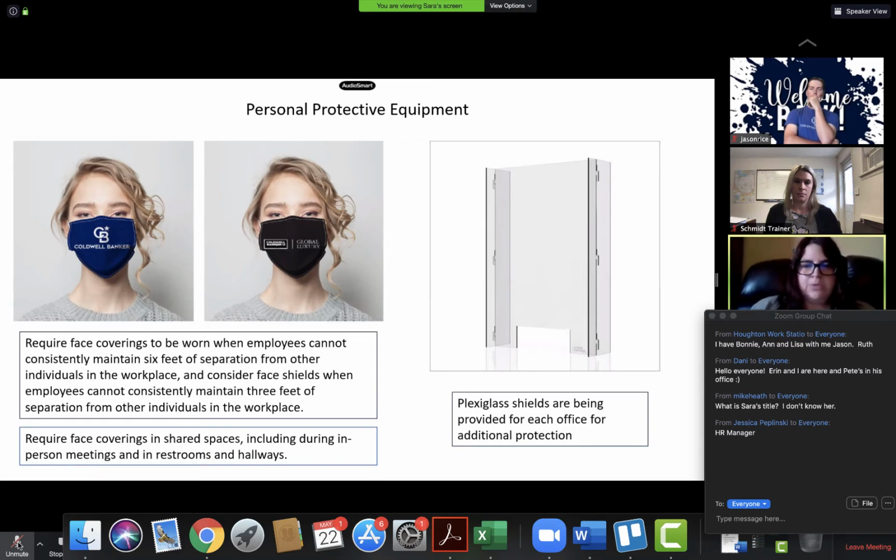We are not expecting you to have to wear your mask 24/7 while you're in the office, especially if you're sitting behind the plexiglass shield. But if a customer walks in, or if you can't maintain that 6 feet of space, then definitely you're required to be wearing your mask.